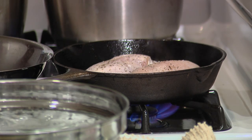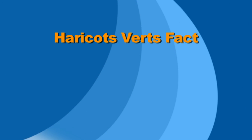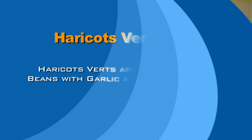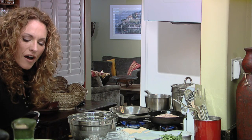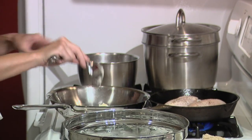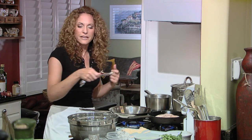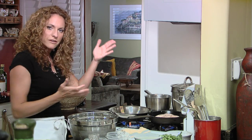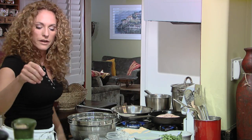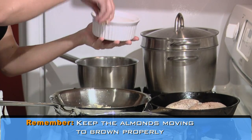And while our chicken is getting nice and brown in our cast iron skillet, I'm gonna go ahead and get started on the beginning process of the haricots verts. And we're going to use butter instead of olive oil. I just like it a little better when it comes to vegetables like this, because it's not about the olive oil. This is about the almonds, the garlic, the beans. Olive oil has a very distinct flavor, so I like to be picky about which items I use. Okay, I'm gonna go ahead and put in the slivered almonds, because these take a little while to get brown.